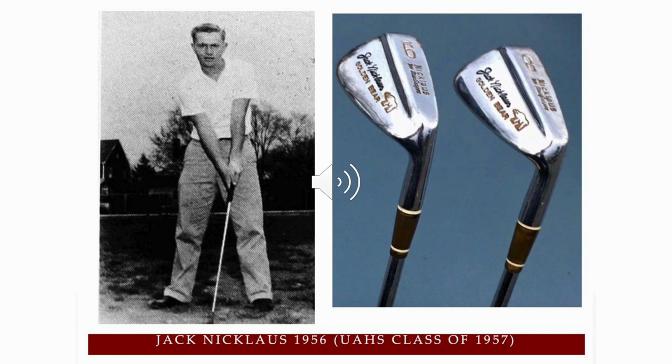An Australian sports writer referred to Jack as a big, cuddly golden bear. Obviously, you can see from this 1956 picture, he has the physique that could be compared to a golden bear. And since Jack had been a golden bear in high school, he decided to take that moniker on for his line, his marketing. And you can see that with the image on the right.